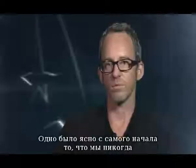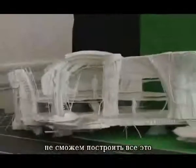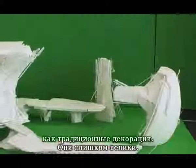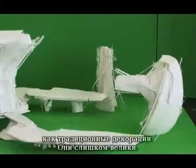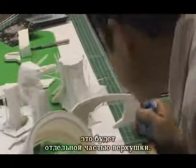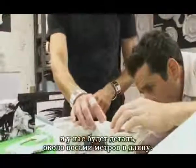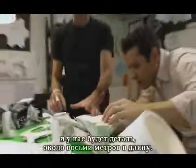One of the things that was really clear right off the bat was, as scripted, there was no way we were going to be able to afford to build these as traditional stage sets. It was just too big. This guy, because of the mass of it, is going to turn into a separate header piece. So that'll facilitate turning it over easier, and we'll have about a 28-foot run of this one.